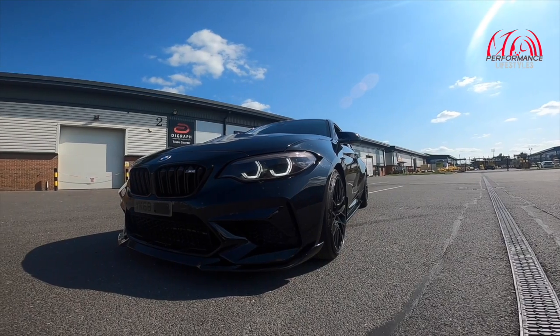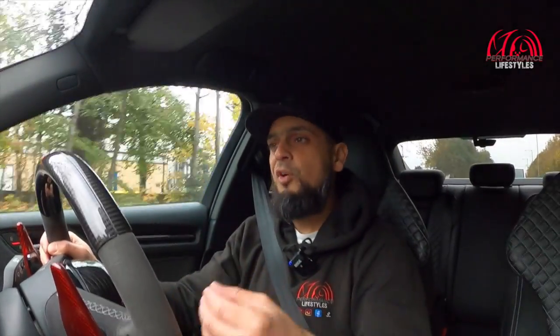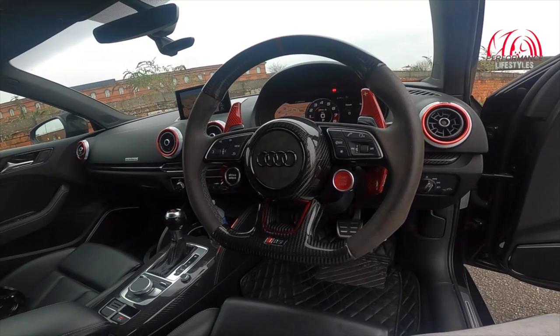To drive though, I'm going to compare this to my previous car, which was the M2 Competition. The M2 Competition wins hands down in the driving department, because it felt a bit more racy, whereas these are a bit more comfortable, more of a cruiser. These do perform well on track, but the driver feedback was far better on the M2. But the noise and the drivability on these is better.